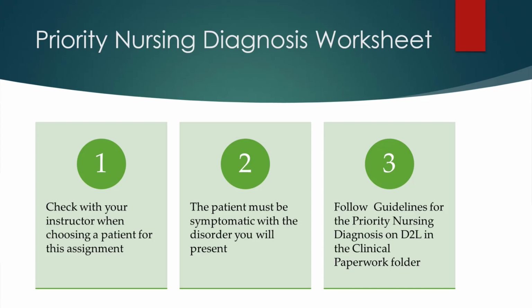Now, your nursing diagnosis worksheet, you should be well aware of what it is. You've been doing it throughout 240. Again, for the 2 clinical days that you're going to be writing your primary nursing diagnosis worksheet, you want to check with your instructor to find out which patient would be appropriate. Again, your patient should be symptomatic with the disorder that you're writing about, and again following the guidelines. They're the same guidelines as we are using from 240. They're applied to 241, so nothing's changed with the nursing diagnosis worksheet. It's essentially the same as 240.